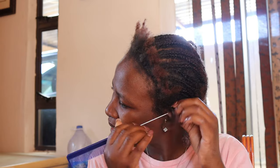pouring some water on my hairline. And then I start picking up my hair with this rectal comb. I'll try and fast forward this part.